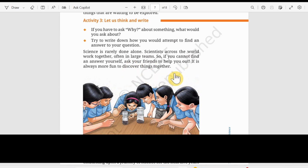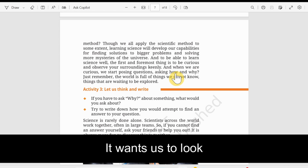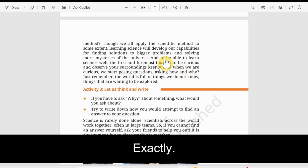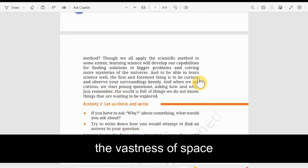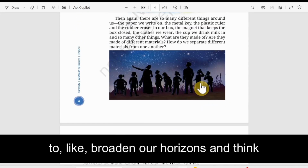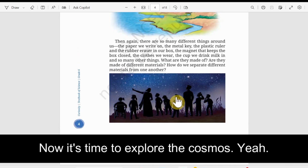For sure. And the book doesn't just want us to explore our backyard. It wants us to look up. Up at the sky, like the sun, the moon, the stars. Exactly. It wants us to think about the vastness of space, to broaden our horizons and think about the universe. So it's like, okay, you've explored your backyard. Now it's time to explore the cosmos.